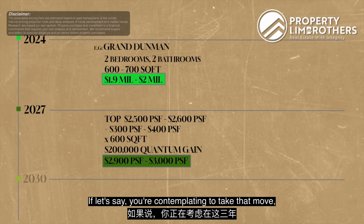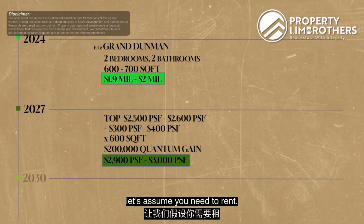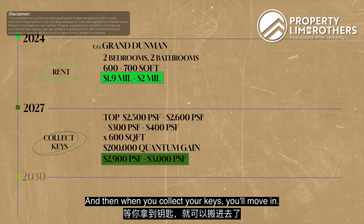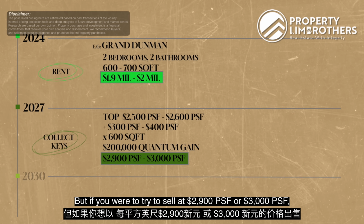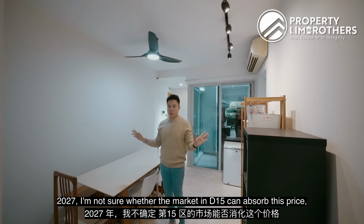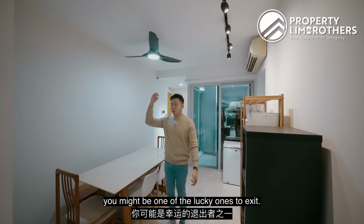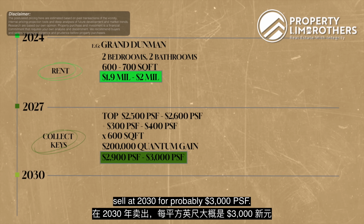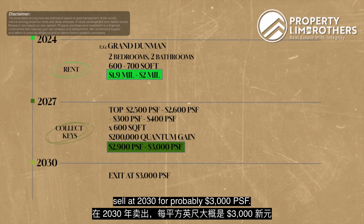If let's say you're contemplating to take that move, these 3 years, let's assume you need to rent, alright? That's one move. And then when you collect your keys, you move in. But if you were to try to sell at $2,900 or $3,000 in 2027, I'm not sure whether the market in D53 can absorb this price, but assuming it can, you might be one of the lucky ones to exit. Assuming it takes a bit of time to sell, in 2030 for probably $3,000 PSF.